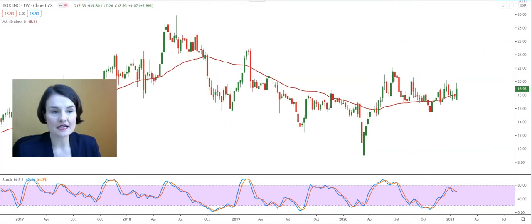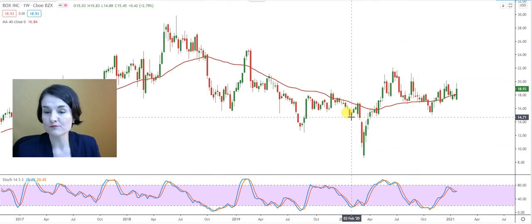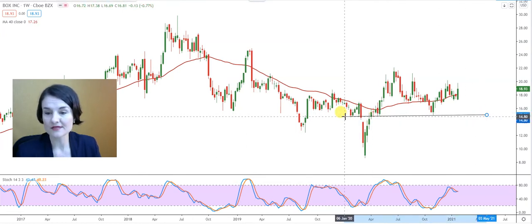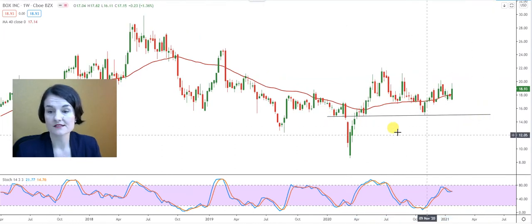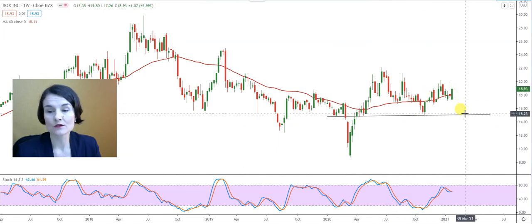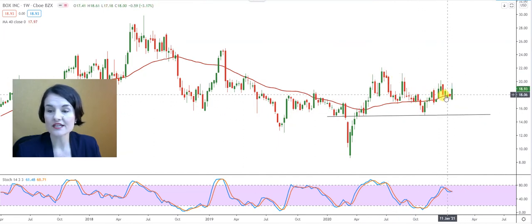And we can see, Humpo, that there is a possible inverse cup and handle formation here on Box Inc. They do cloud management services, for those of you who don't know what this company does. So we can see there's a beautiful cup and a possible handle formation. Again, my share is fighting that 40-week moving average, that red line, and that is waiting at $18.11 US cents.